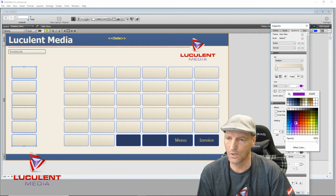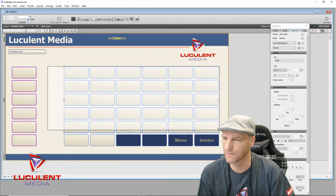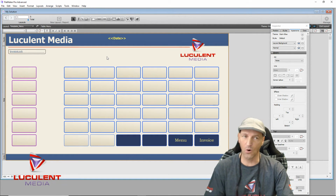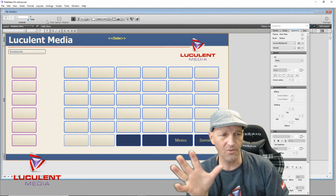So you can add a deep purple line and you can change it from 1 to 2. So you can make it thicker. Like these, we can change it to 2. Because you guys just saw what it looked like before. That's what it looks like after. Changing it to 2 really makes those buttons pop. It brings them out, makes them look really super cool. And you can change, like I said, the color of all of them.